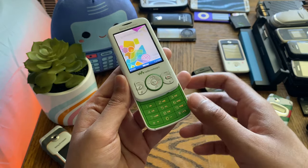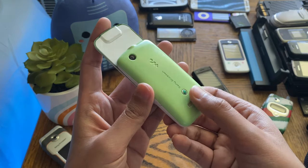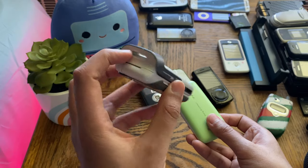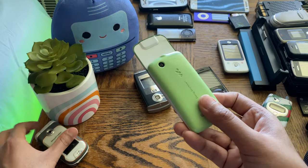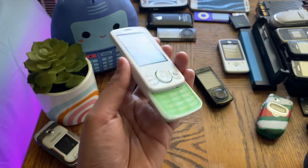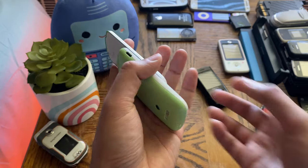A mid-range phone from 12 years ago. Definitely one of the nicer Walkman phones, in my opinion. Of course, this thing also looks like a racing car. As you can see, it looks like a damn car with the kind of a spoiler-like thing. And this thing looks like a beast. But this one is more simplistic and attractive in terms of colors and stuff. It's a phone for the vibrant people. For someone who is very vibrant and outgoing.